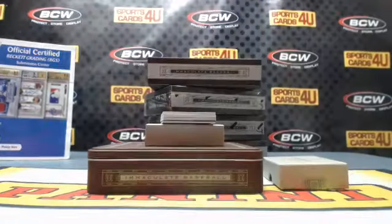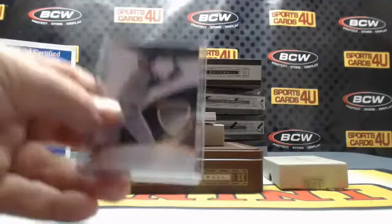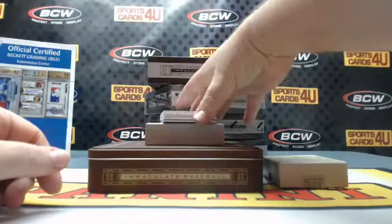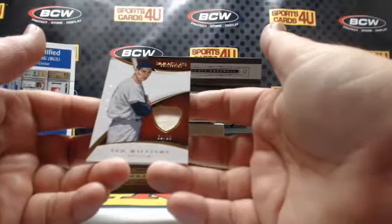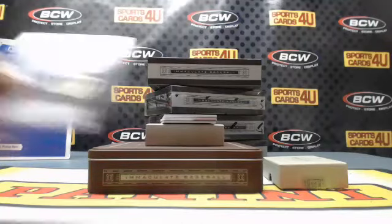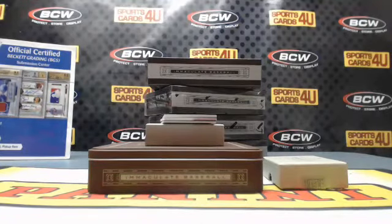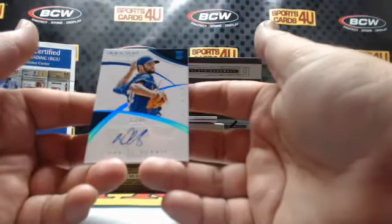For the Yankees, Ichiro. Jersey, 68 out of 99. For the Red Sox, Ted Williams. Two guys with a lot of hits. Ichiro, Ted Williams. Rookie autograph, 17 out of 49.